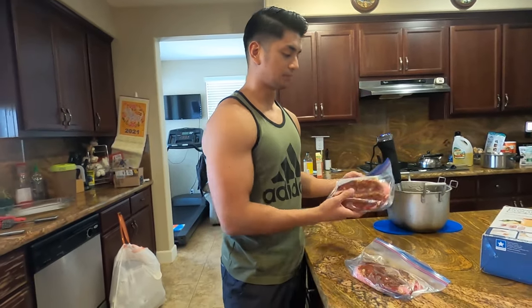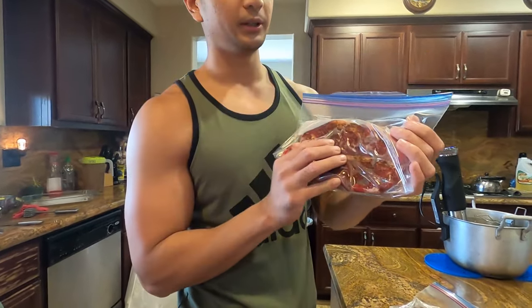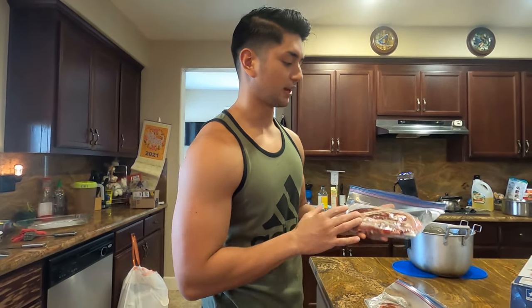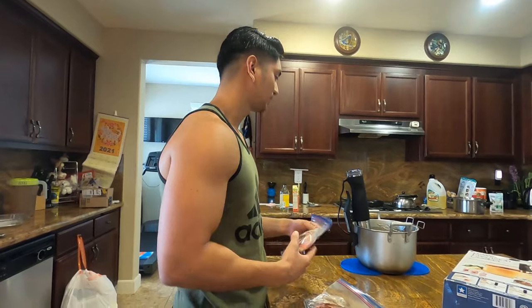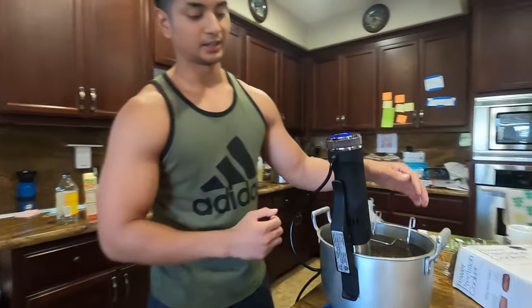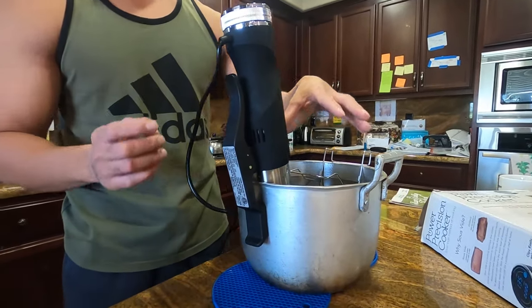Alright, you guys, so I basically put the steaks in the Ziploc bags here, preferably BPA free, just to have the peace of mind. Some people do vacuum seal bags, but ain't nobody got the money for that. So I have the setup here. You basically get a deeper pot and you put water in it.